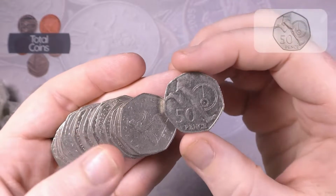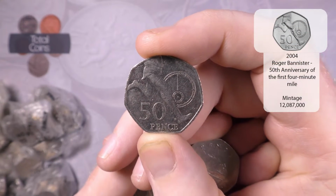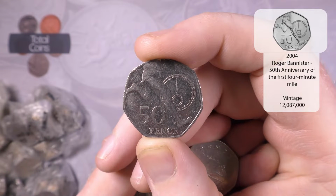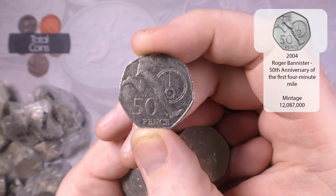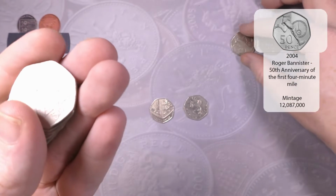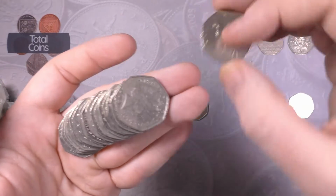And there we go, there's our next commemorative. So that is Roger Bannister. Another stunning design, and it was actually part of the 50 years of the 50p set, the first set that was released earlier on in the year with the Kew Gardens. So yeah, another nice find.